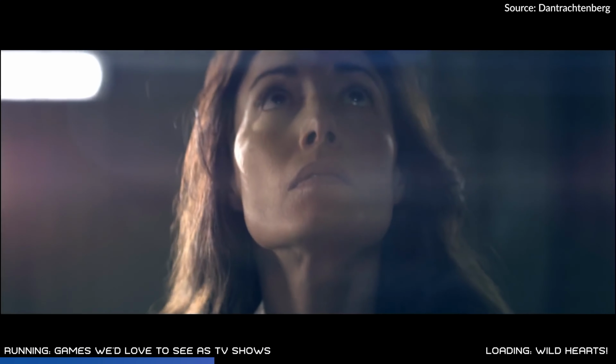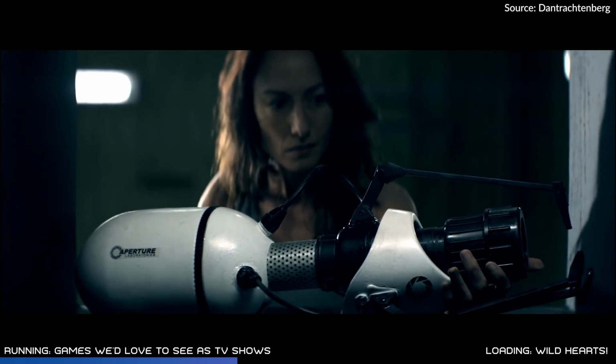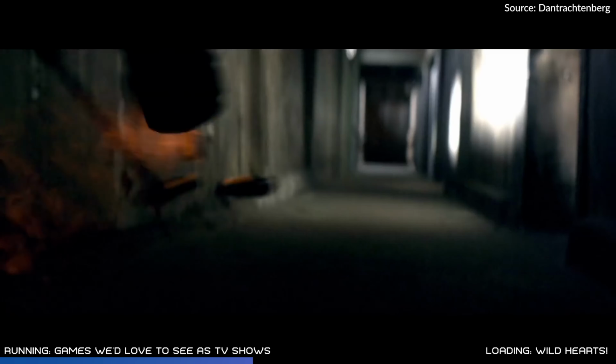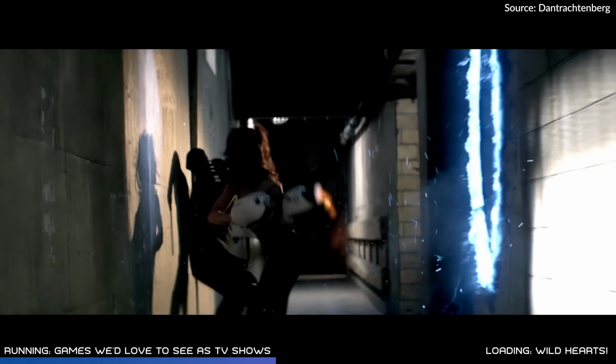The next suggestion is everyone's favourite puzzle game, Portal. It could be a great mix of light-hearted comedy and nail-biting drama. Watch our protagonists solve the series of overly complex puzzles created by the deadly AI GLaDOS. What's more, whilst GLaDOS fails to keep her twisted promise of cake, we can enjoy reliving the iconic moments from the Portal franchise.